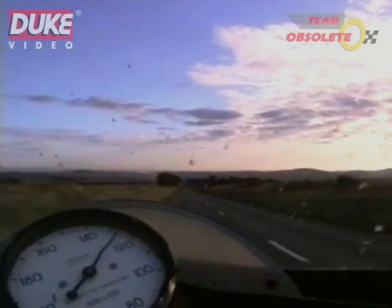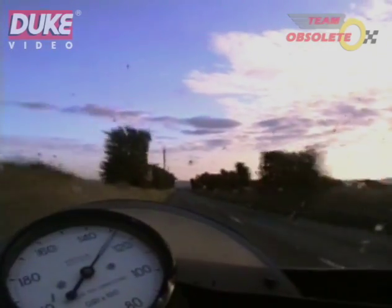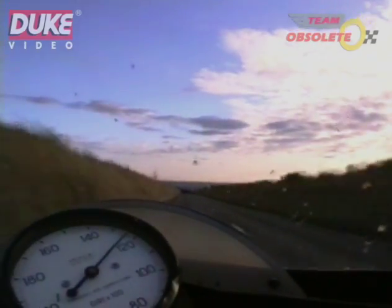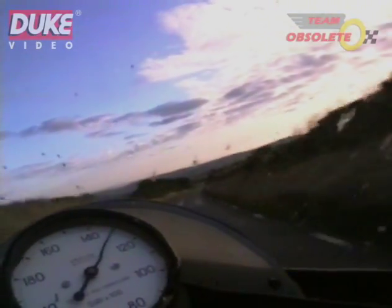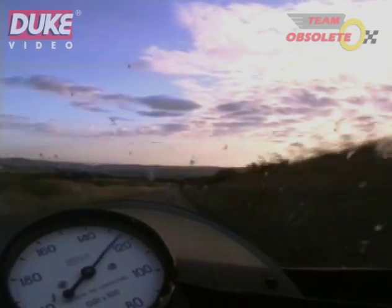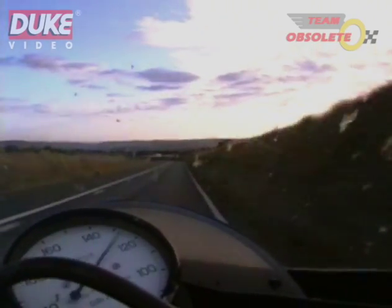Now we're approaching Brandish. This is generally, I find, the quickest part of the course. You're going downhill and you've got a very long straightaway. There's a little kink in the middle, but it's flat out. It doesn't really slow you down. These trees on the right is what I use for my brake marker.